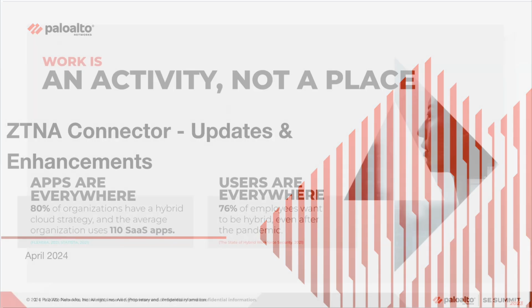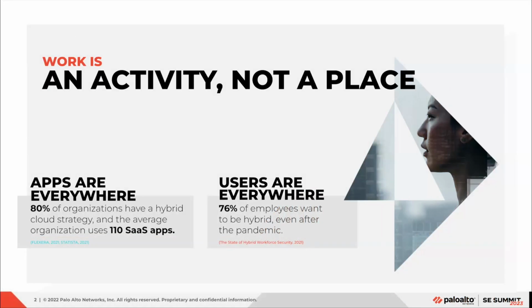Just to get into the introduction part of things, we live in a world where your applications are distributed and users are distributed. The challenge in modern-day networking and security infrastructure is to provide secure, low latency, high performance, and zero operational challenge connectivity for all your users to all your applications. I think that is a big challenge in the present day world.